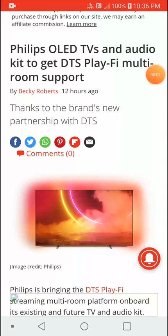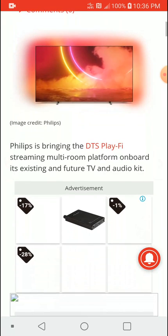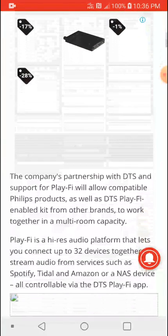If you have any of the latest Philips OLED TVs or their new Atmos soundbar, you'll be pleased to know that you can now update the display, or the sound system, to get DTS Play-Fi streaming ability, basically, so you can stream multiple songs in several rooms technically, and I think it is quite good.